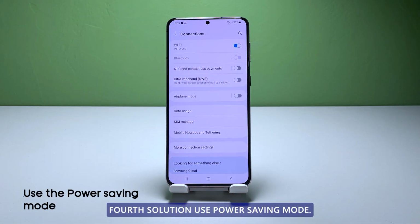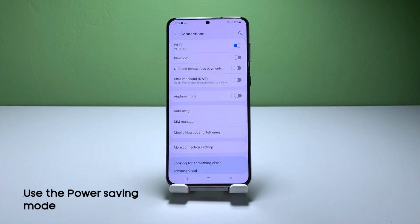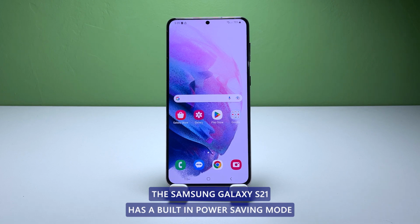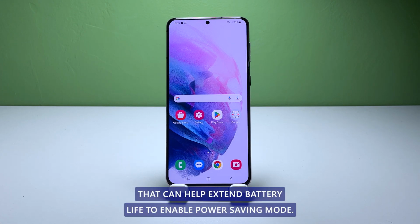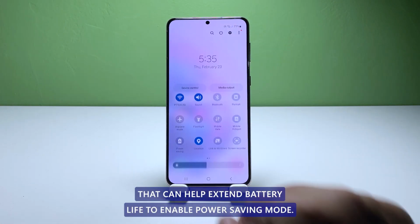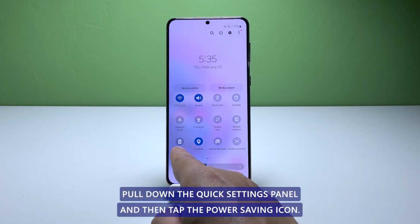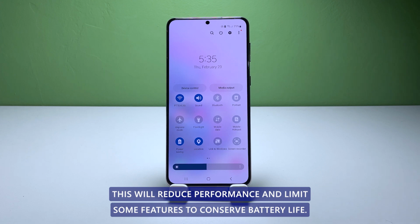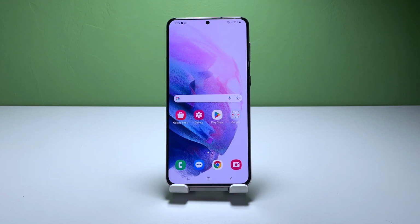Fourth solution, use power saving mode. The Samsung Galaxy S21 has a built-in power saving mode that can help extend battery life. To enable power saving mode, pull down the Quick Settings panel and then tap the power saving icon. This will reduce performance and limit some features to conserve battery life.